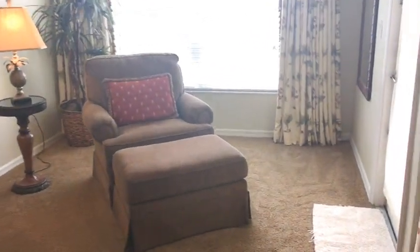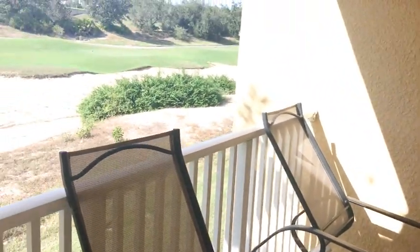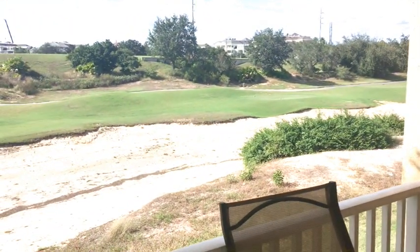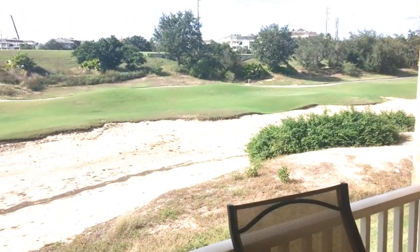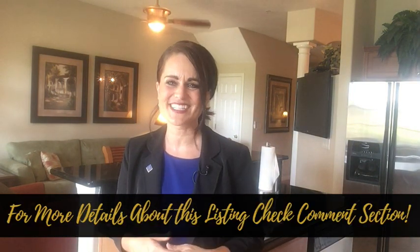It's just really the most amazing place to stay, and honestly, less than 15 minutes to the parks, you guys. And then one more thing, another balcony, another place to take in the golf course views and the beautiful Florida weather. All right, everyone, I hope you enjoyed the tour. This house is really amazing, an amazing location.